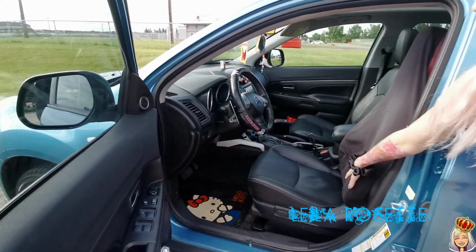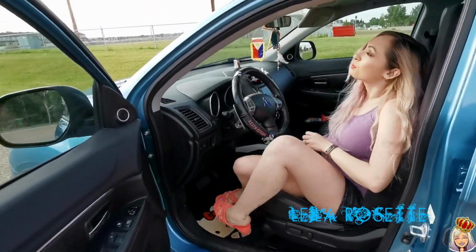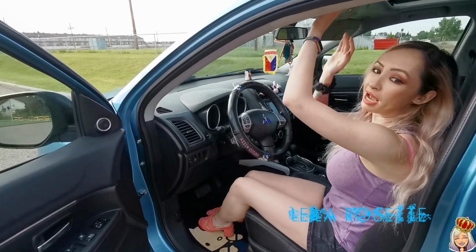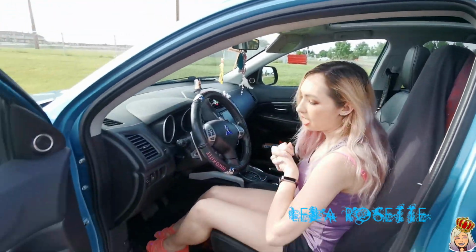So we have some leather seats, which I love. The other thing that I love most about this car is it has a panoramic moonroof. It does have mood lighting, which you guys are not going to be able to see right now because it is really bright out here. But it goes all the way to the back, so my passengers can enjoy the moonroof as well. It's not like one of those tiny ones.